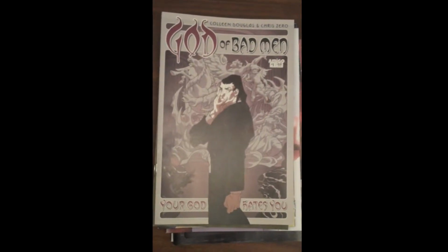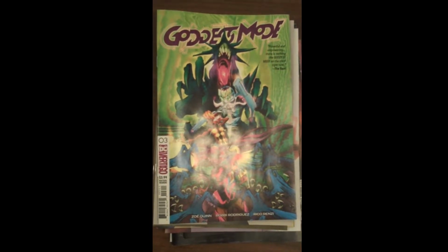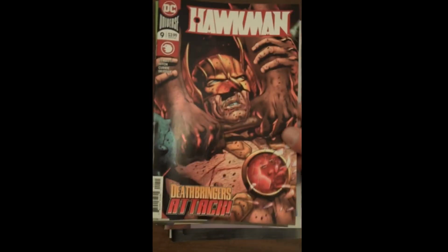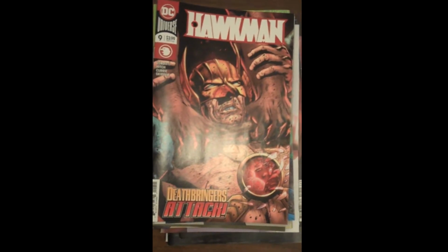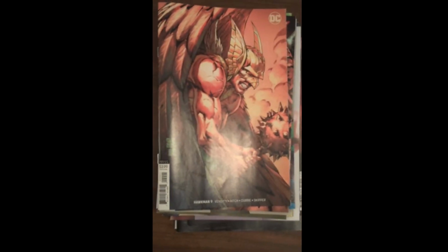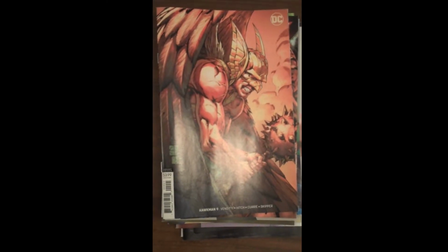Next up from Vertigo, we have issue 3 of Goddess Mode. I think Mrs. Fox lives in that mode her entire life. Next up from DC, we have issue 9 of Hawkman. And beautiful, beautiful variant cover for Hawkman. Made it into the top 5 covers of the week, but not good enough to be #1. No, sorry. Even as good as it is, no, it's not happening.